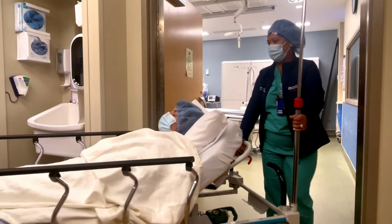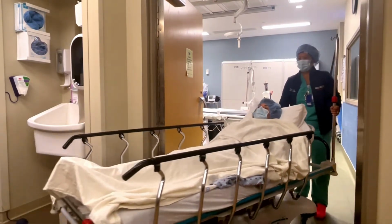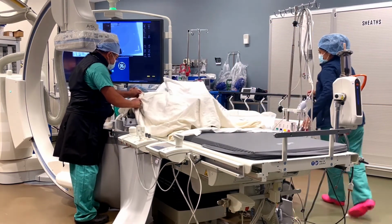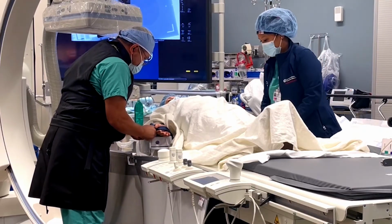A cardiac catheterization usually takes about an hour. You will be moved from the stretcher to the catheterization table in the procedure room. You will see a large C-arm near the bed. That is an X-ray machine the physician will use during the procedure. You will be lying flat, but we can provide a pillow for you. It is a hard, narrow table, but we will make you feel as comfortable as possible. You will be monitored the whole time.